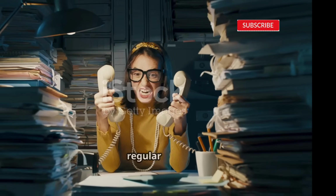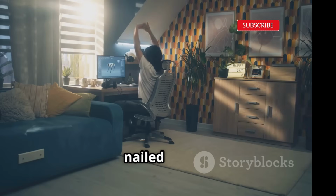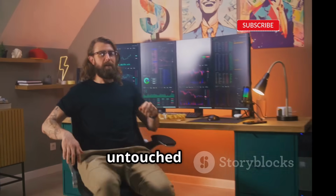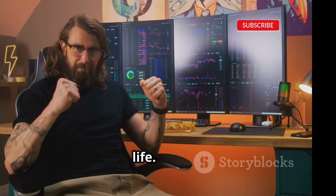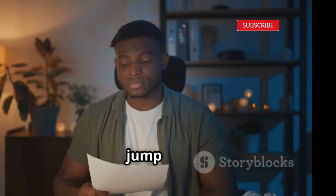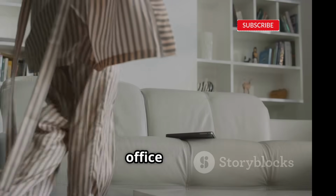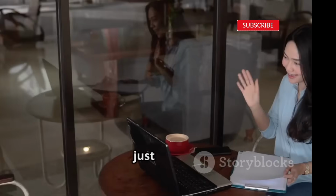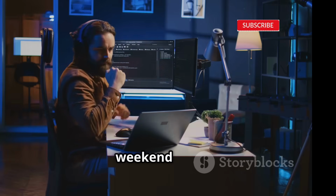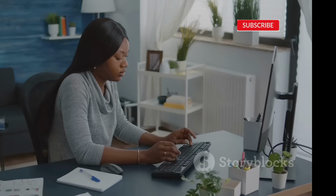More hurdles, regular use and principal place of business. Okay, so you've nailed the exclusive use bit. Your home office is a temple of productivity, untouched by the chaos of daily life. High five! But hold your horses, because there are a couple more hoops to jump through. Next up, regular use. This means you must use your home office consistently for your business, not just when you fancy a change of scenery from your actual office, or for a frantic weekend once a year to finish a project. HMRC wants to see a pattern.